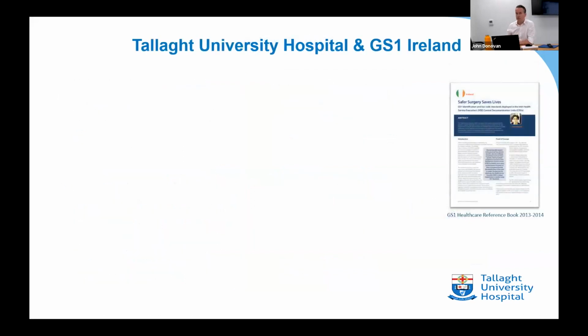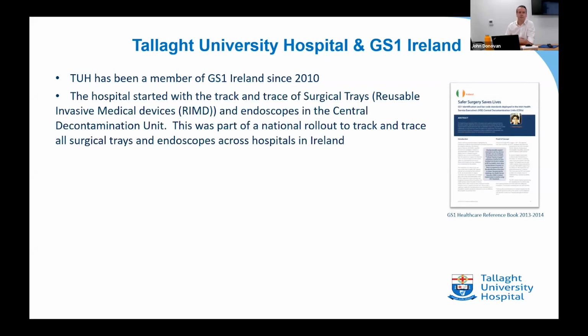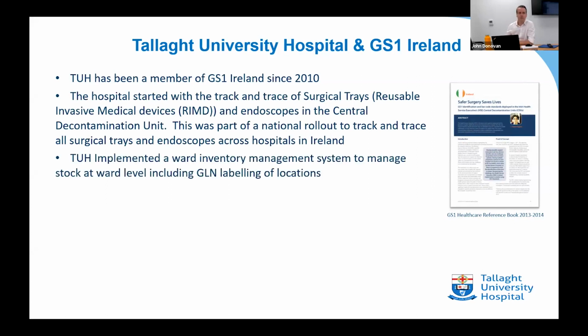Tallaght University Hospital and GS1, I suppose Tallaght University Hospital has a long history with GS1. We work very closely together, with our colleagues Siobhan Duggan and Amanda Crean in our Dublin branch. So we've been working together for nearly 15 years. The hospital has a track and trace system with reusable devices up in our theatre and endoscopes. So again, GS1 were always on board to support and help us there.